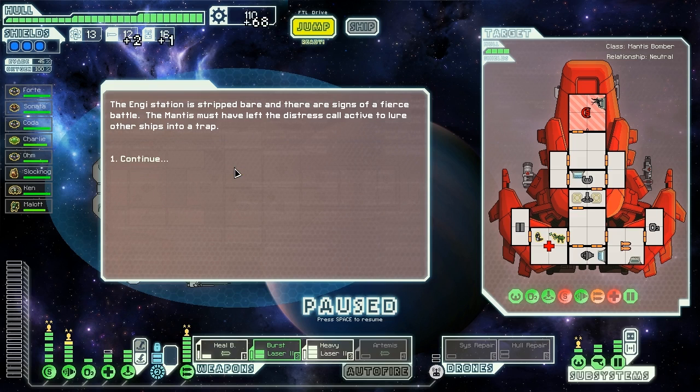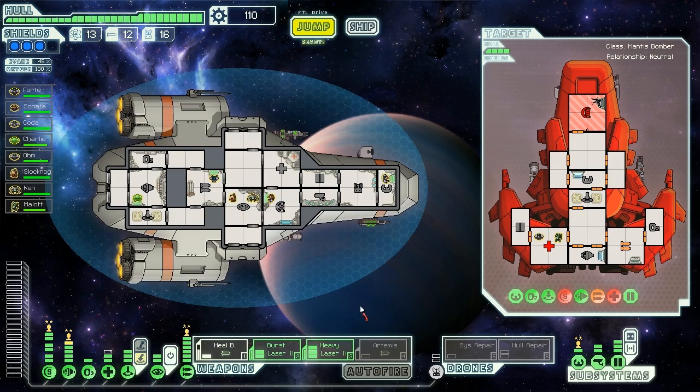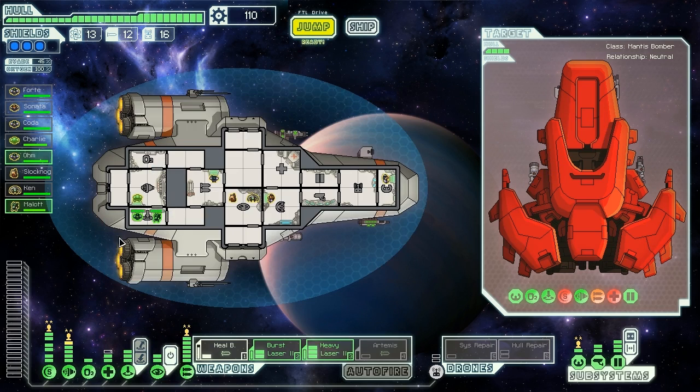When we contact the NG station, it has been stripped bare, and there are signs of a fierce battle. The Mantis must have left the distress call active to lure other ships into a trap, but it wasn't a distress call, it was actually them talking to us. I don't know how that worked. Anyway, let's get off that ship. We did get a nice reward out of it regardless, and we will heal up our crew.